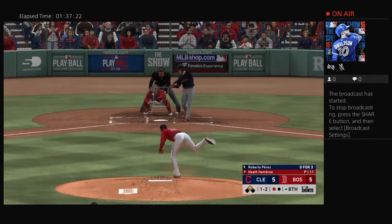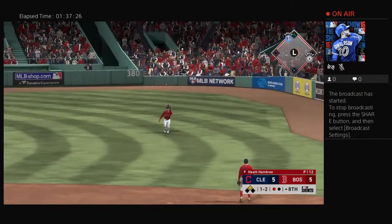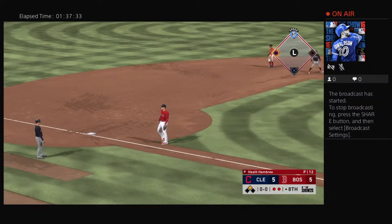Has a look, now the pitch. Heading out towards shallow right. Martinez will come in a bit and put it away for the second out of the inning. And no tag at second. He'll head back there with 2 away now.